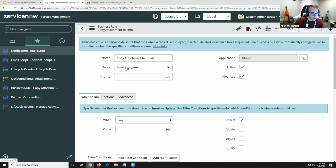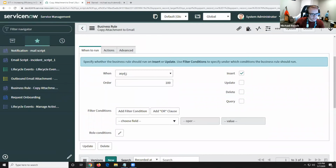Here, it's going to be on the sys emails table. So this is where the emails are created, this is where they're sent, and this is where they're stored after they're sent for record keeping purposes. When are we going to send it? We're going to send it asynchronously because we want to inject this attachment into the notification before it is sent out. We also want to do it on insert because we don't want to do it when it updates or deletes. We want to do it as soon as the record is inserted. We want to try to get that attachment in there as quickly as possible.